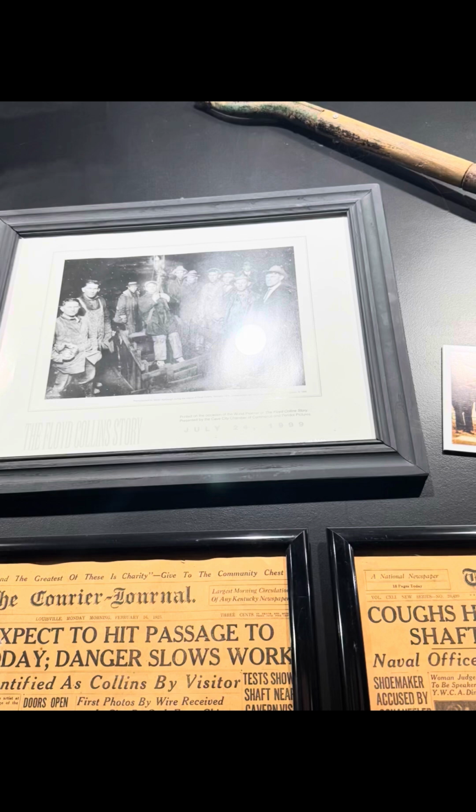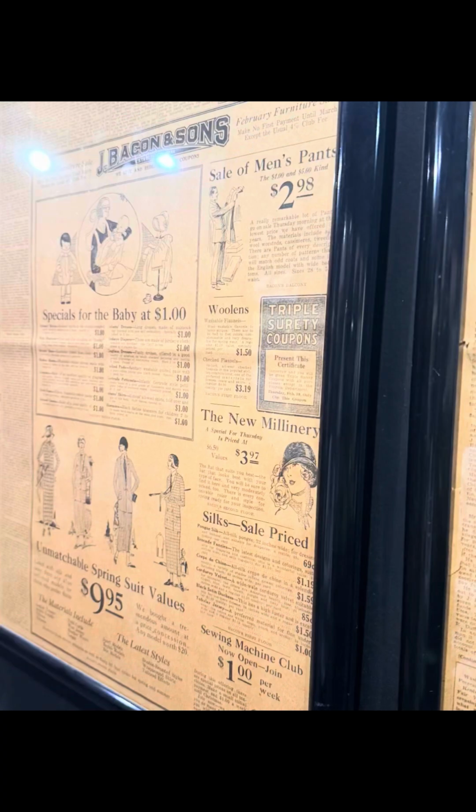Of course, while the world was watching the rescue efforts, the newspapers still had their usual mix of headlines. Like, you could read about Collins's struggle for survival right next to an ad for men's spring suits for $9.95 and pants for $2.98. Oh, and apparently Indiana was out here passing anti-nun bills. The 1920s were crazy.